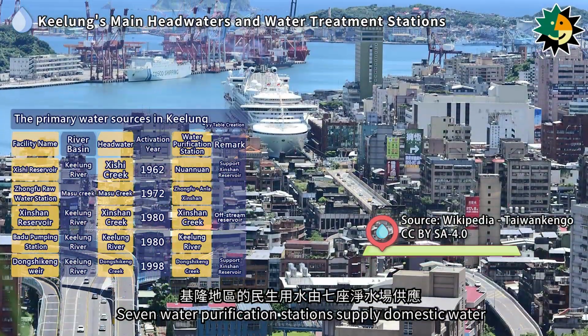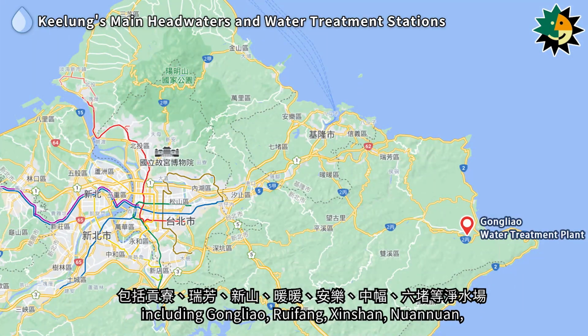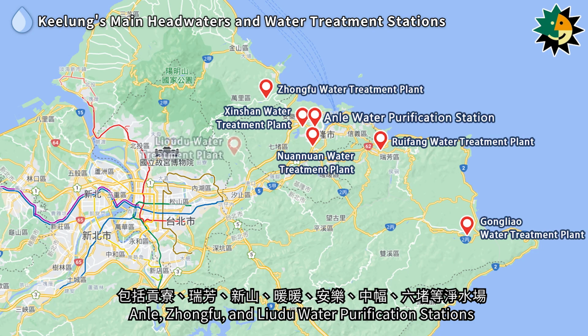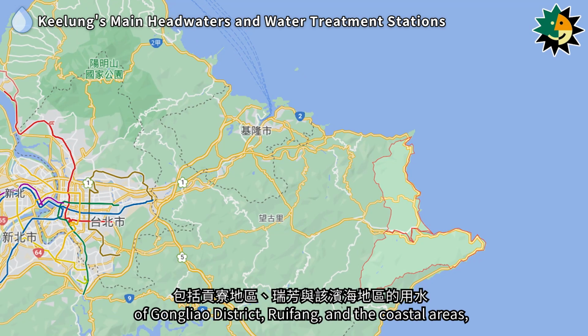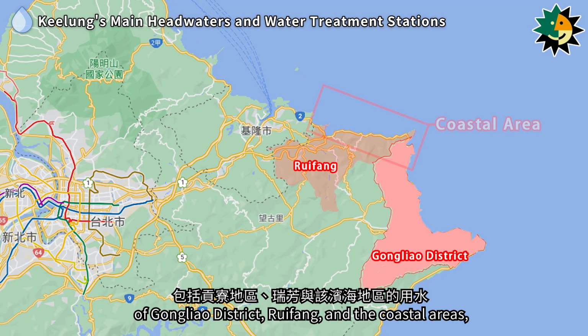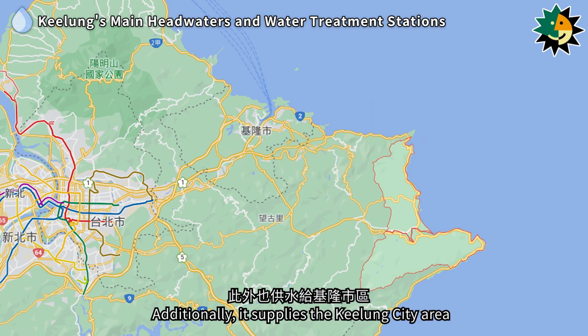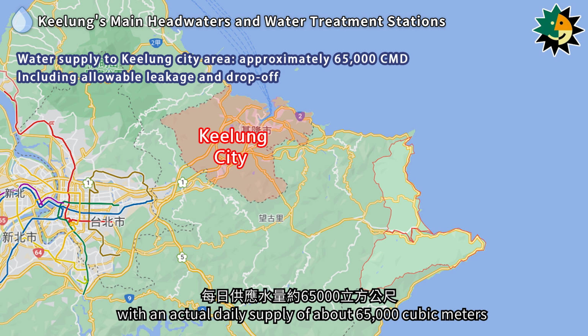7 water purification stations supply domestic water to the Keelung area, including Gongliao, Ruifeng, Xinshan, Nuannuan, Anil, Zhongfu, and Liudu water purification stations. Gongliao Water Purification Station serves the water needs of Gongliao District, Ruifeng, and the coastal areas, providing approximately 6,000 cubic meters of water daily. Additionally, it supplies the Keelung city area with an actual daily supply of about 65,000 cubic meters.